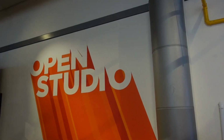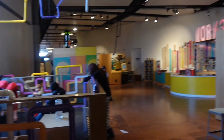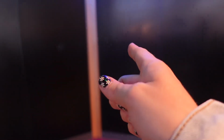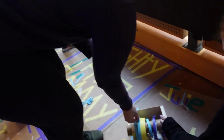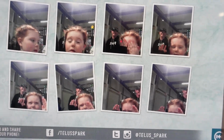They also just have an open studio space for the kidlets just to explore anything and everything that they may want to. Grab some tape. Be creative. Please ensure the tape only on the black walls. Does this count as a black wall? I think it's just. What did you find? What someone made out of the toothpicks? That'd be fun. I think that one's my favorite. Did you see the wind? Yes. You saw the wind?